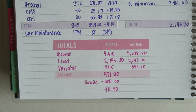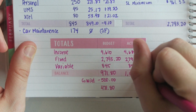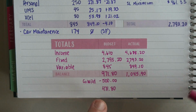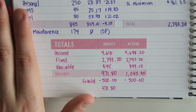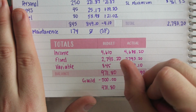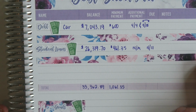This is the moment we've all been waiting for. Okay, so here we go. When all is said and done and we total this up, our actual leftover balance is $1,045.90. Now, the other thing to be clear here is that I'm taking out $500 for Go Wild to make sure that I have that money set aside. So if we subtract $500 from that, our remaining balance that will go towards my car loan is $545.90.